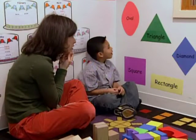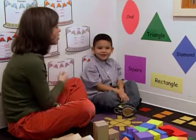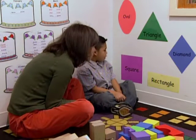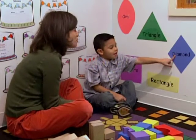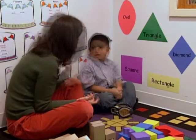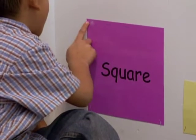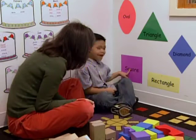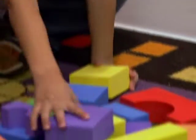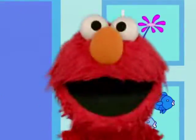Can you touch the green one? What's the name of that shape? Triangle. Good job. Okay, can you touch the blue one? That's a hard one. The blue one. Where is it? Oh, and what shape is that? Diamond. Good work. You know them, almost all of them. Let's see, what about this one? Can you make your finger go around it? What's the name of that shape? Square. I knew it. Well, let's get all the squares and put them down. Good work.